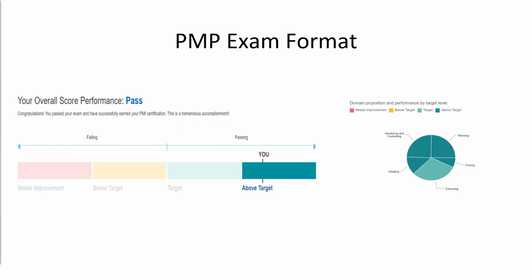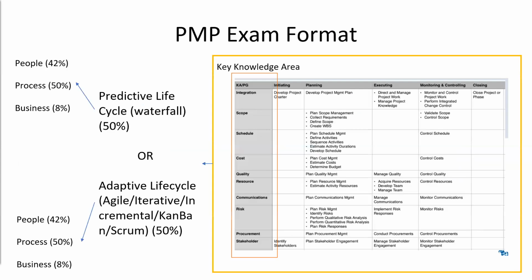And just an FYI, previously PMP consisted of 200 questions, which were purely MCQ based questions. But now they've switched to 180 questions, and those are not all multiple choice questions. I'll get to that later, what type of questions you can expect and what the format of those questions would be. So just again, a brief recap: the new exam would have three domains as opposed to the five domains that they previously used to grade you on. And pretty much the main difference in the new format is that it would have more adaptive life cycle questions.